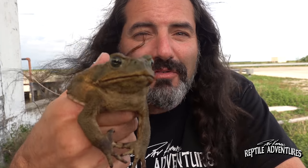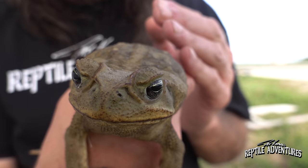Woo! All right, so lifting that big board over there paid dividends. Look at this big chunky dude. This is one of Florida's invasive toads. This is a marine toad, or also called a cane toad. These are from South America, and these are now invasive pretty much all over the world. These are the guys that are really causing a lot of problems in Australia, but it is one of the common toads that you can find here in Florida, invasive or not.